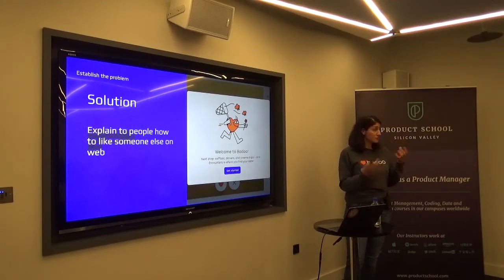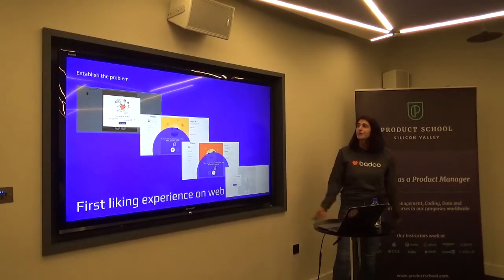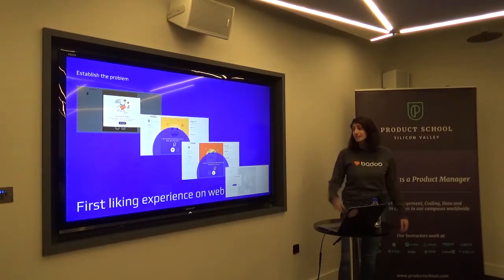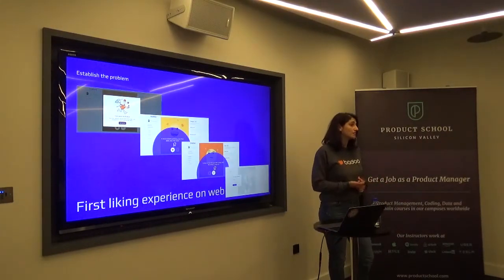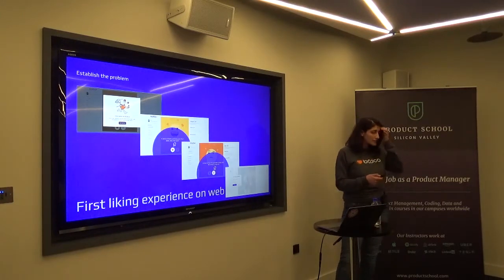So we went with something much simpler, which is just to explain to people how to click the heart button, how to like someone. So we built what looks like a bit of an onboarding. It has a welcome. It simply shows you, click here to go next, click here to not like, and then we showed you how to choose your preferences. And well, it worked. As simple as that, it actually worked. Just explaining to people how to use the app actually worked.